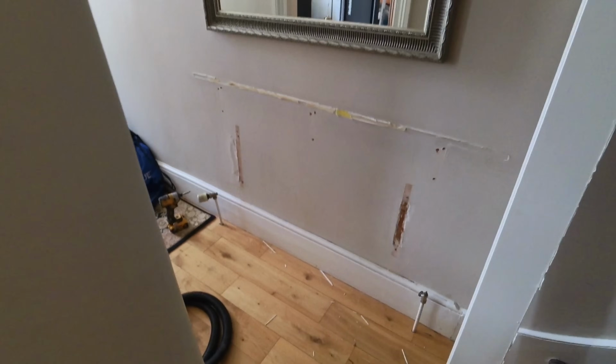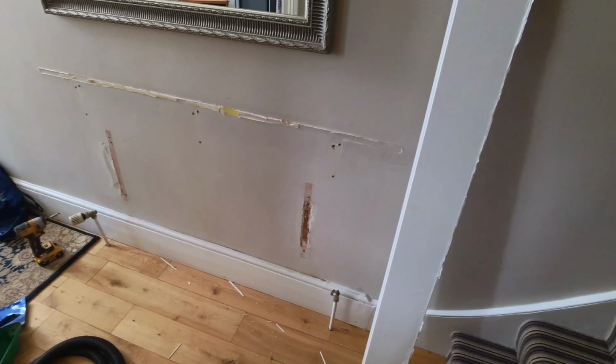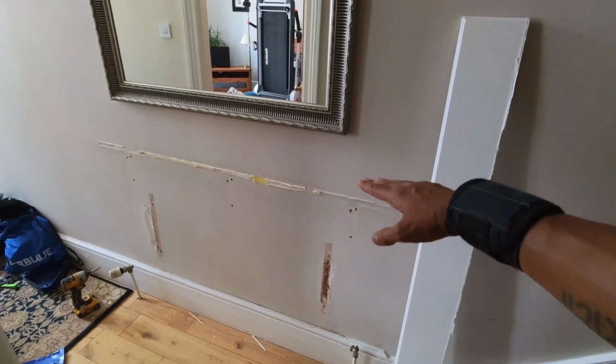There we go. We know which is our flow and return. Now I can drain down, partially drain down, and get to work. Okay, first radiator is off the wall. Customer's just going to fill in the bits that need filling in. Took off their top shelf as well.